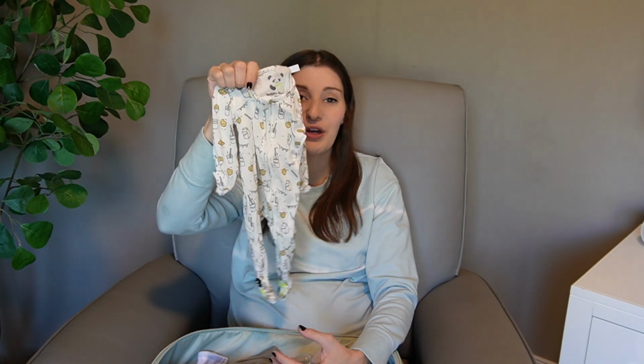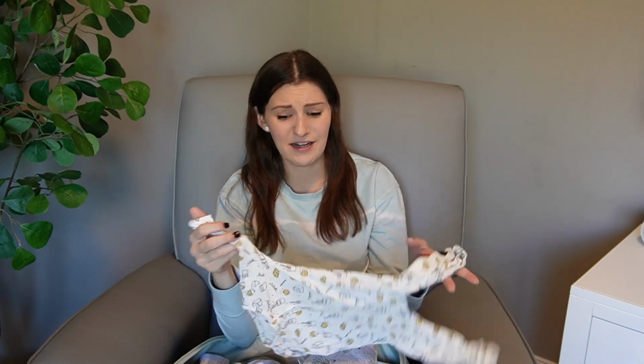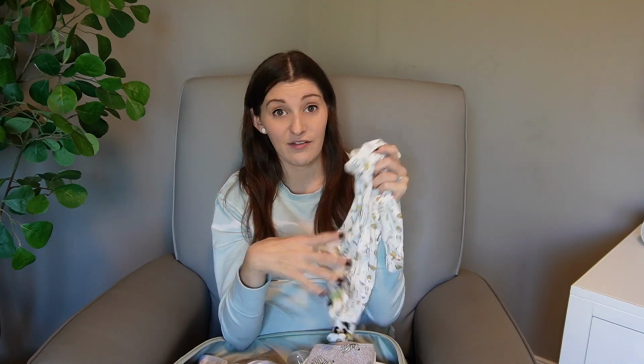So I didn't need to purchase a lot, but I did get this cute little milk and cookies onesie. What I love about this is that it has the built-in mittens. The feet are covered. Last time I think I packed mittens and all of this stuff, which just was not necessary. I prefer the sleepers that are zippers and have the built-in mittens and also have the feet covered. Great for winter. So this will be perfect for going home.